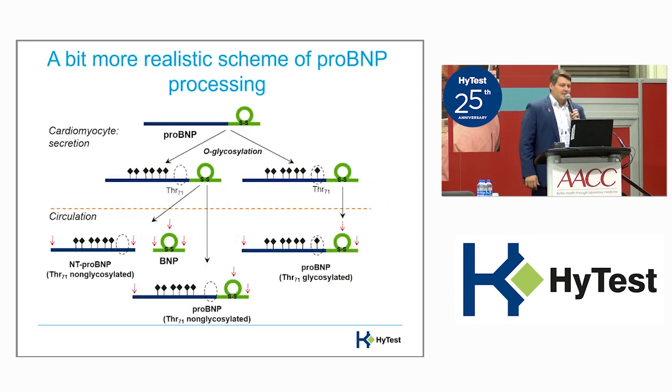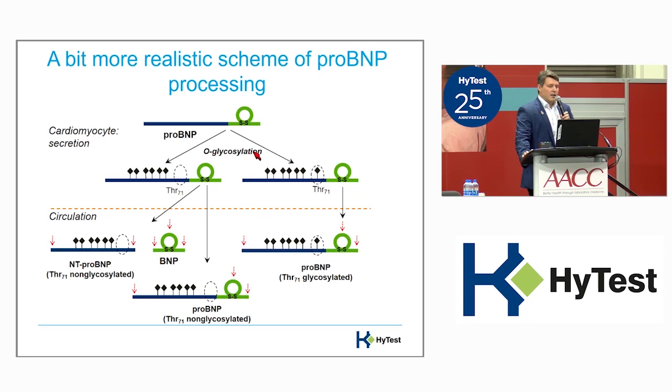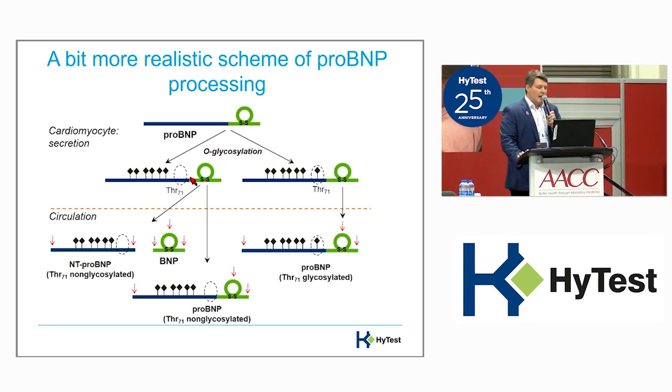This is a bit more realistic scheme of proBNP processing, and as you can see, proBNP undergoes post-translational modifications, namely glycosylation. In this scheme you also see the role of glycosylation of the threonine-71 residue. If this residue is glycosylated, proBNP cannot be processed and is released into circulation in unprocessed form. If it's not, proBNP can be processed to give rise to BNP and NT-proBNP. We should also keep in mind that there are multiple truncated forms of BNP, NT-proBNP, and proBNP.